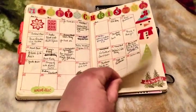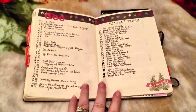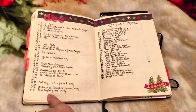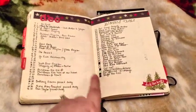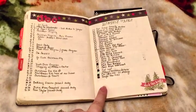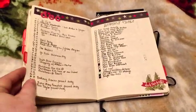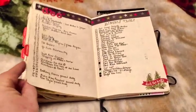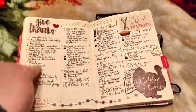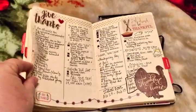I did some changes in December. This is pretty much the bullet journal layout where you list all your days, give a highlight of your days. I've done that several months before. And then your monthly task. I had been keeping my monthly task, let's go back to an older layout. I had been doing them as an ongoing task every week. Well, that particular week I gave thanks.